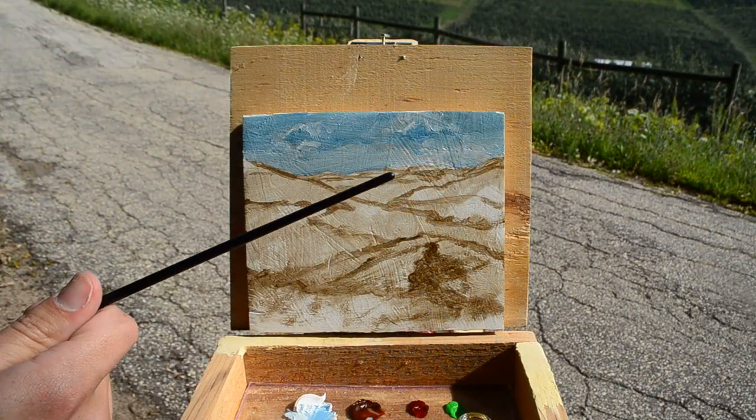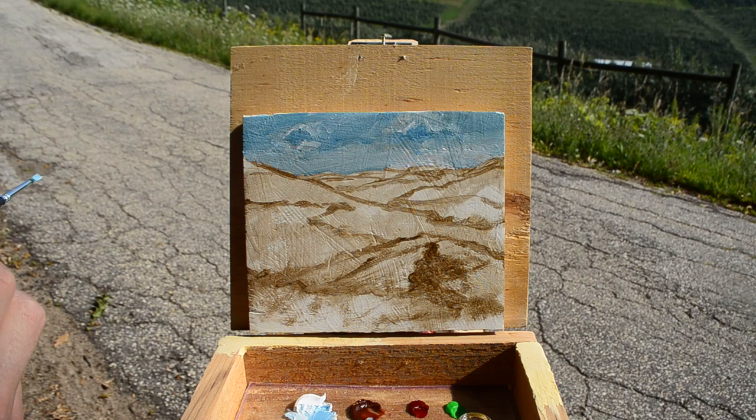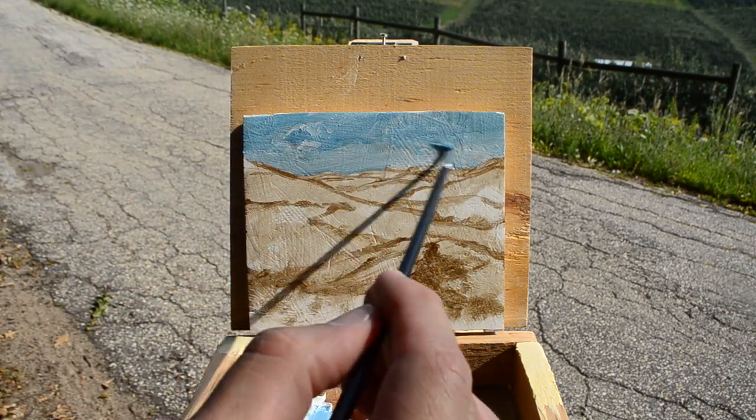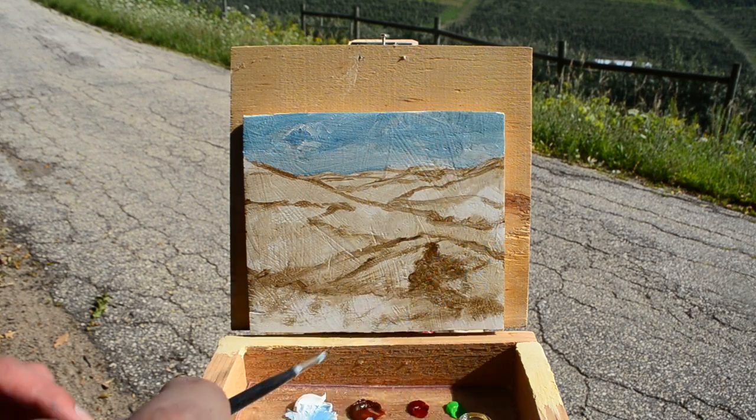Okay, there's a big problem with the clouds. There's one over here and one over there, and they look pretty much the same. So I'm gonna have to switch that up a bit. I'm gonna take that one out for now.